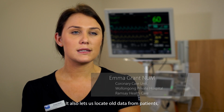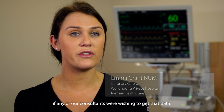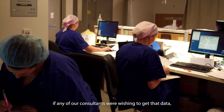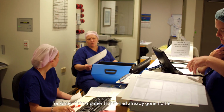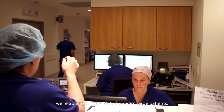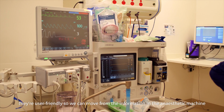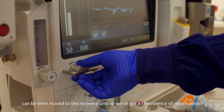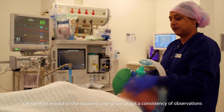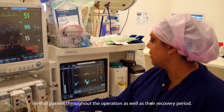It also lets us locate old data from patients, so patients that have been discharged. If any of our consultants were wishing to get that data or wanted to look for any arrhythmias for some of their patients that had already gone home, we're able to pull that data from discharged patients. As far as the anaesthetic machines go, they're user-friendly, so the information in the anaesthetic machine can be moved to the recovery unit, so we've got a consistency of observations on that patient throughout the operation as well as their recovery period.